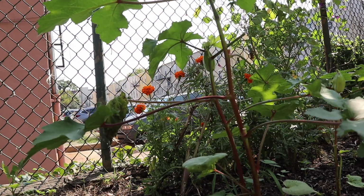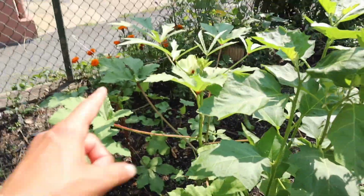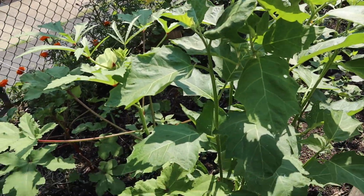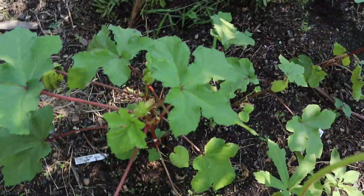Forgot the variety of this, but I probably said it in a planting video. This one is a heavy hitter, this big one. It's called heavy hitter okra. It's supposed to be very prolific. This one I think is like Red Hill Country or something.